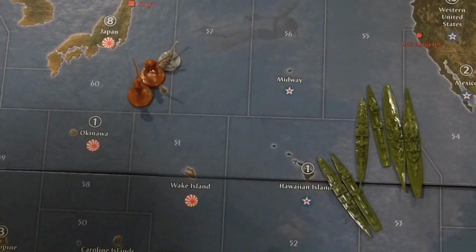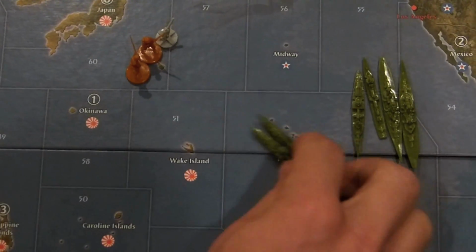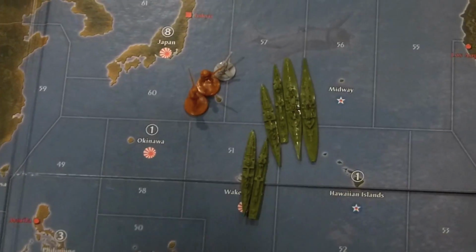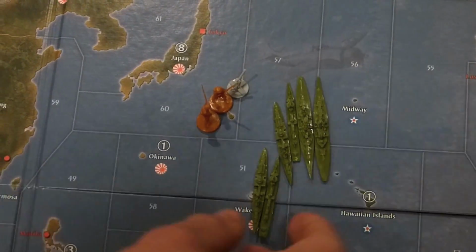This is the Battle of Iwo Jima, where basically the U.S. brought in all these ships and just started constantly firing upon the island.